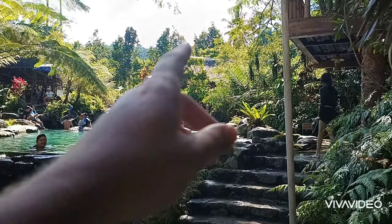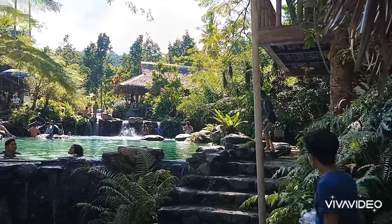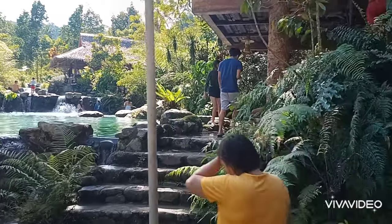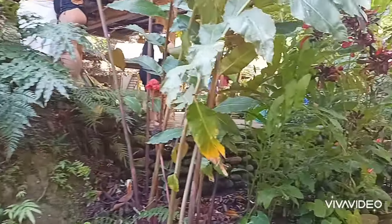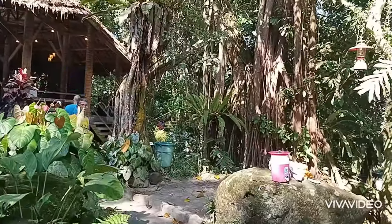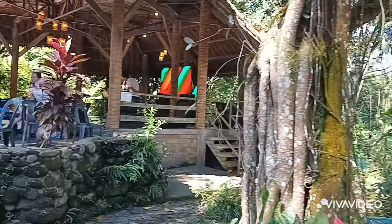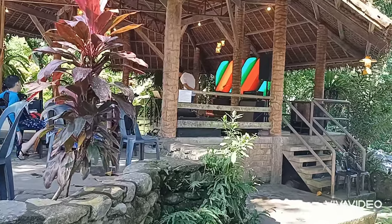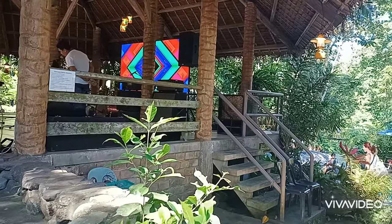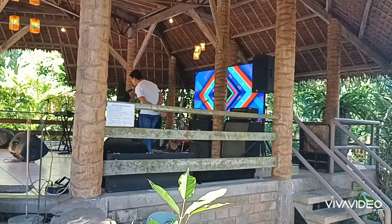And what's that up there? Is that another hut for people to have a picnic? There's one. Eh? Yeah, there. Yeah, there's one that's got a band in it. Oh, here it is over here. Right, let's go over here. So there's a band playing here. I don't know if they are. That's not karaoke. That's a singer, isn't it? Yeah, you can tell. Look, he's singing.